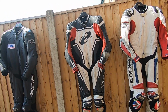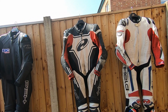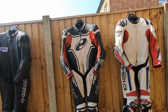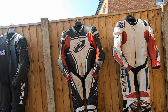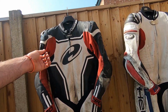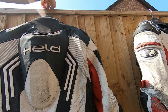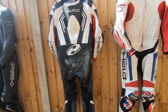So after I crashed that one and decided it probably wasn't the best for scrutineering, I then had another suit, which was the Held Rush. Again, fantastic suit. This one's 100% cowhide. It was the slightly lower spec to the Race Evo, but still an absolutely outstanding suit. Again, we're getting onto a bit of a theme here of me throwing it down the road, but as you can see, it's got some battle scars on it, this one. I've been down the road a couple of times with this particular one, and again, it would still pass scrutineering now to this day.